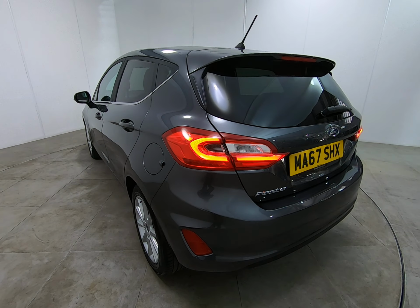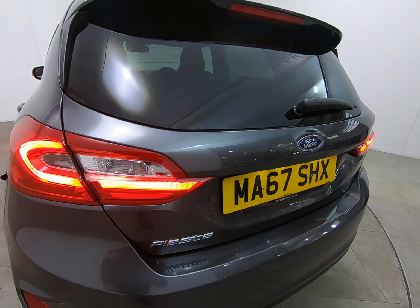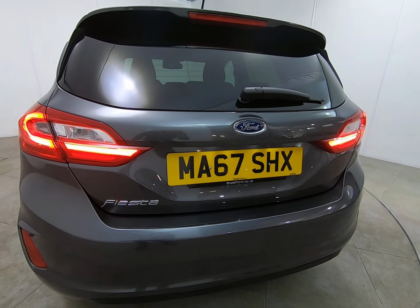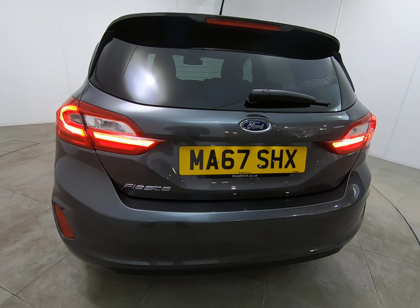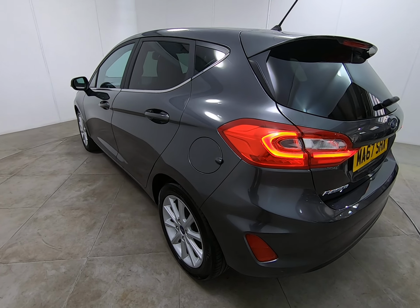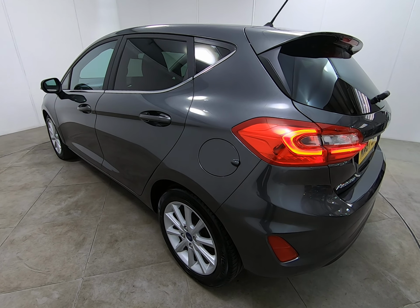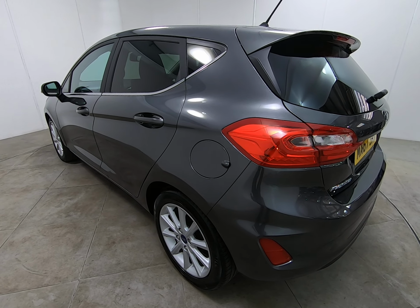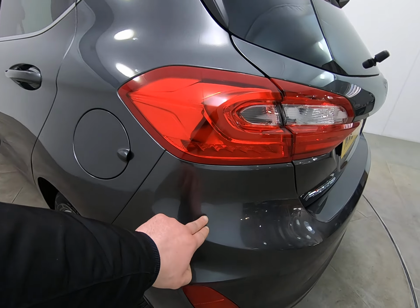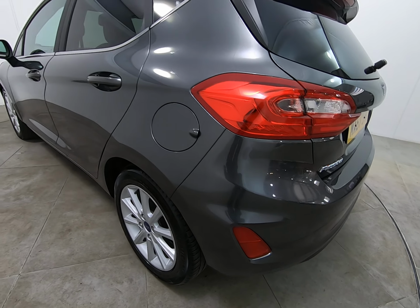Sorry, just point out there's nothing to mention on the tailgate of the car either. Just bringing you around to the passenger side. As I look down the entire side, exactly the same as the driver's. Can't see any parking dents. Once again, all bumper corners free from any scuffs or marks.